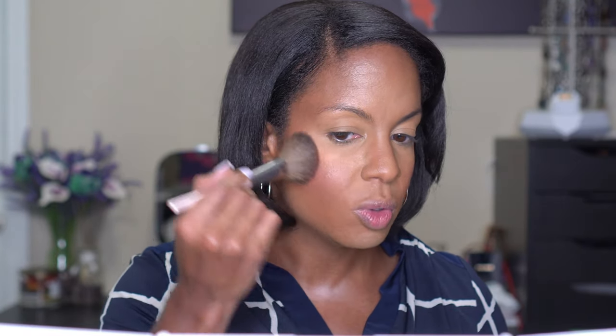Blush, you want to concentrate right above where you contoured and mix it in with your bronzer. You don't want to just put a circle right here on your face. We're not clowns. We're not going to the circus. We want everything to just look like we're flushed, we've been at the beach, we got a little sun, and everything just looks youthful and glowy and put together. That is what we're going for.